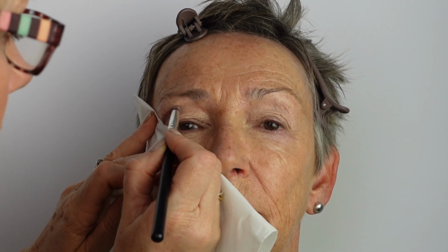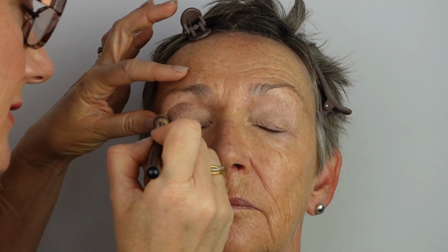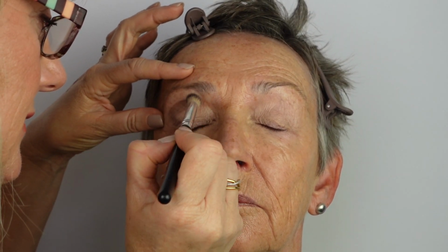So what I'm going to do is do that, and so we're pressing the shadow in rather than trying to do it in a swipe. You'll find it much easier to press it in. I'm putting a little bit on this area here as well, just on that outer edge. It will look a bit strange until it's blended, so don't panic when you're doing this yourself, because it's a little bit higher than it might feel normal. And then what I'm doing is going back in with this brush just to blend out the edges.